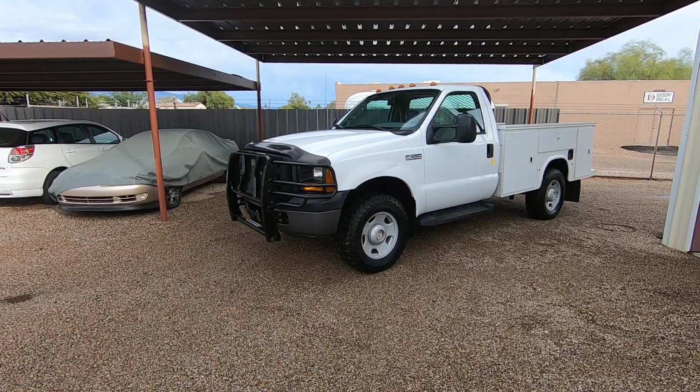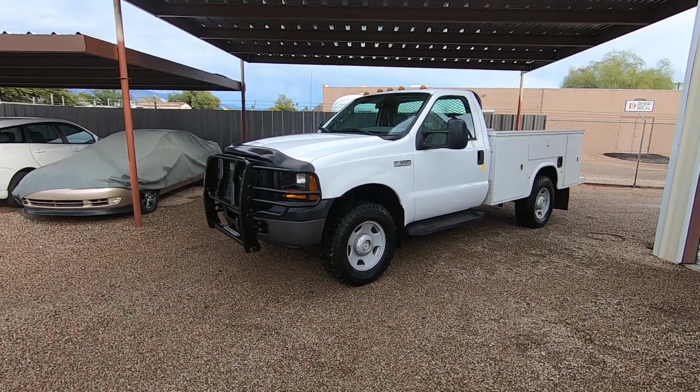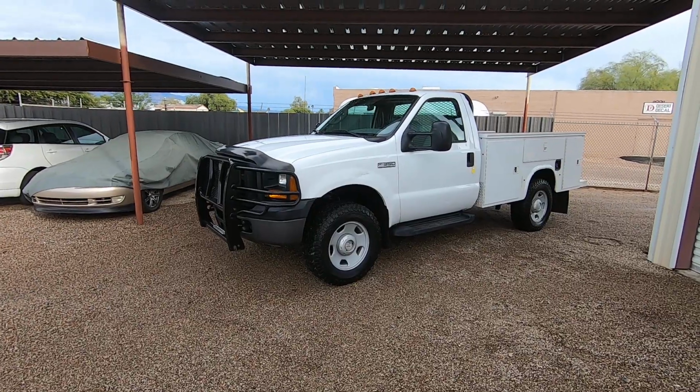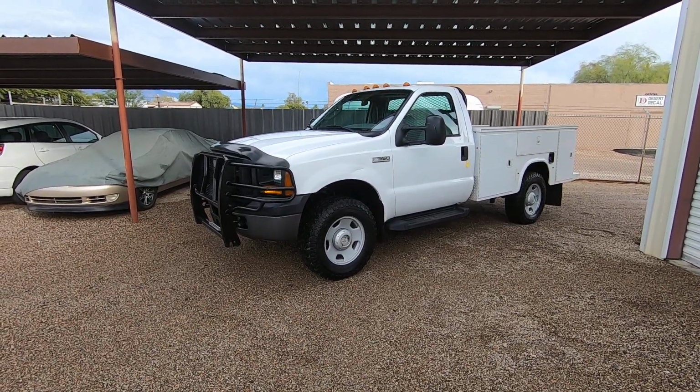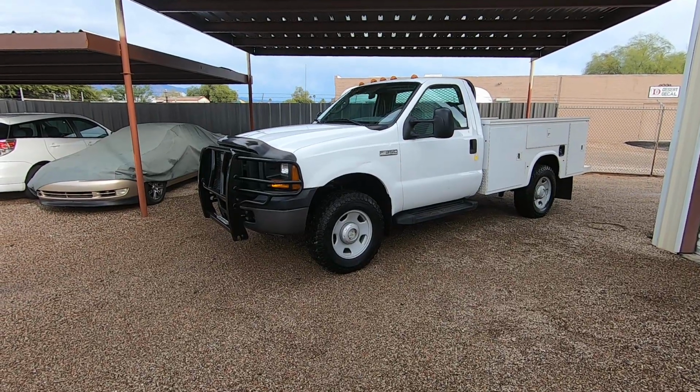This truck has 98,755 actual miles. It is a theft recovery purchased directly from an insurance company in Denver, Colorado. It is on a salvage title due to theft, not collision.